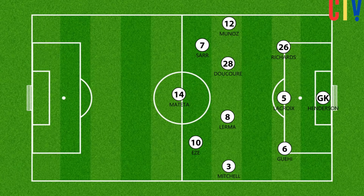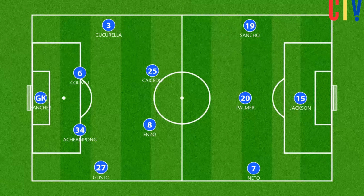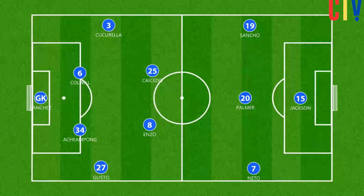Crystal Palace utilized a 3-4-3 formation, while Chelsea employed a 4-2-3-1 setup, making 6 changes from the side that lost 2-0 to Ipswich Town. Gusto, Achiampong, Neto, Sanchez, Sancho, and Jackson came into the lineup, replacing Disasi, Tosin, Madueke, Jorgensen, and Nkunku.